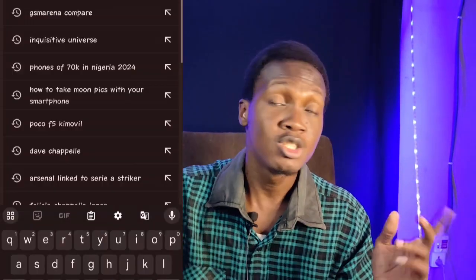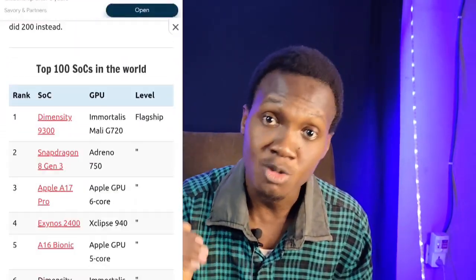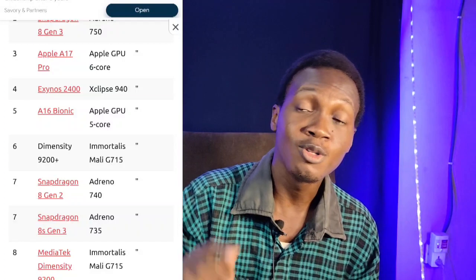Now, I have a list of top 100 smartphone SoCs, and if you go check the list, you'll see where I have arranged them into different levels. And if you go to the bottom, near the bottom, as you scroll further down, you're going to see it stated there, entry level, that all of these SoCs that you see here all the way down are entry level. So if you are buying a phone that is using one of these processors, one of these SoCs, you're getting an entry level phone.